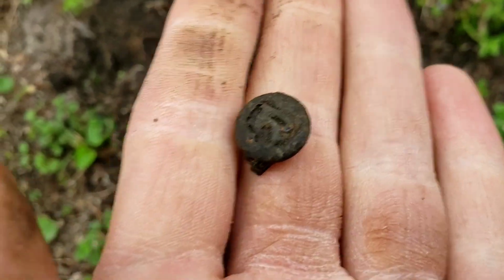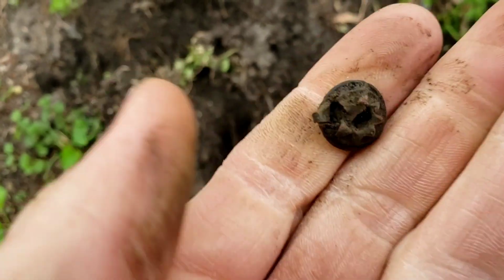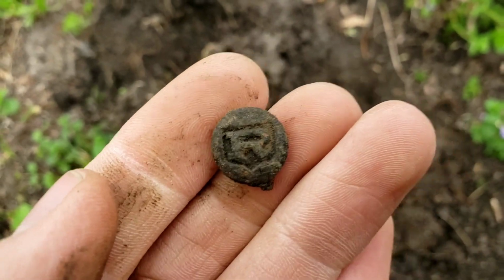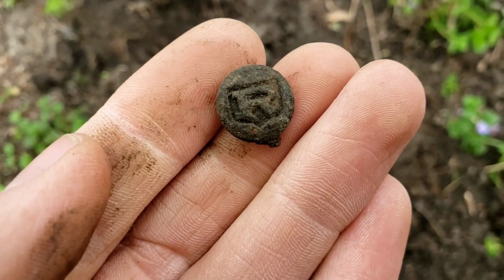No clue what this is. It's definitely got an older look to it though. Doesn't look like a button, maybe a snap or something. Who knows? Whatever it is, it's a cool find though. I'll take it. Let's see if we get something else.